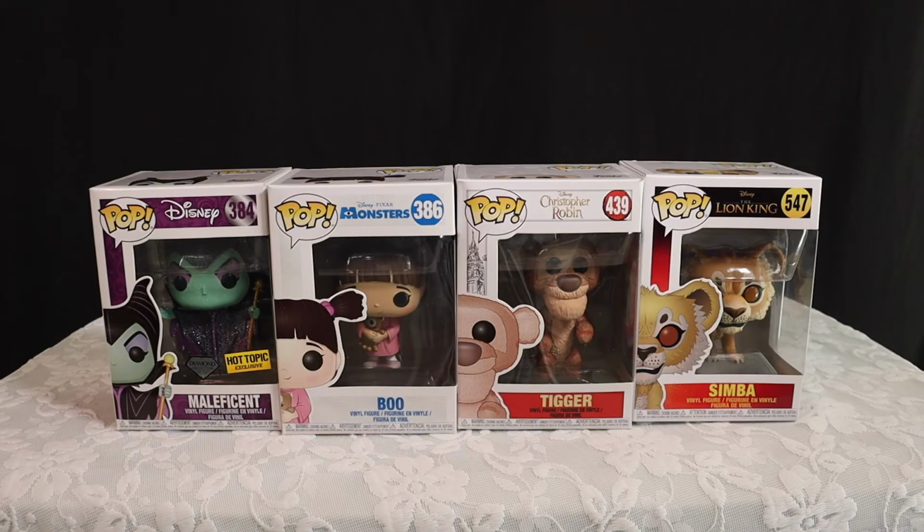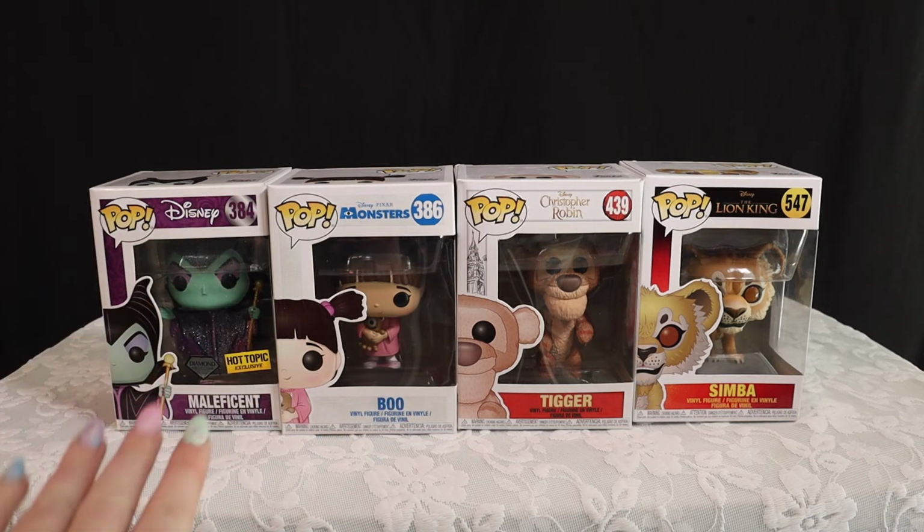These are obviously not even from remotely the same series, but they are all individuals, so I thought I'd just show them together to get them done. We have the Hot Topic exclusive Diamond Maleficent who glitters. She is friggin' fabulous. I do love her. She's very cool. I love Sleeping Beauty. I love Maleficent, so happy to have that one.